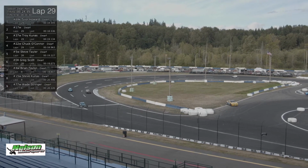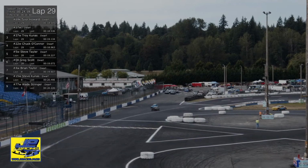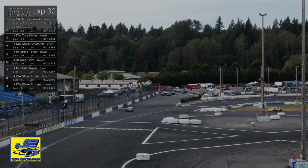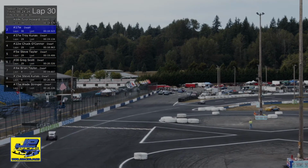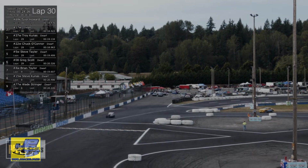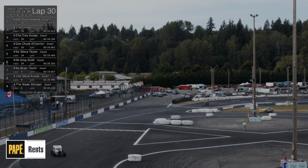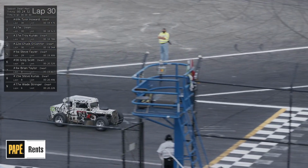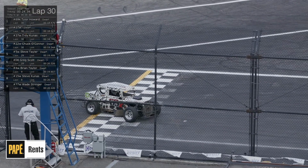And we'll take it back up to turn 4, come out of 4, and give you a winner. Right there it is, the 69K of Tyler Howard. Behind Tyler will be Dale Knudsen, who picked up a heat race win earlier, fast qualifier. And we're going to go down to Kyler Hope for the interviews with the winners.